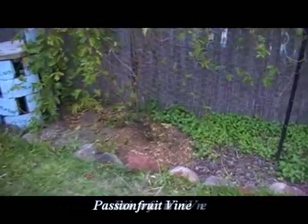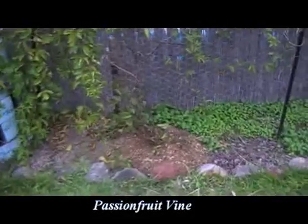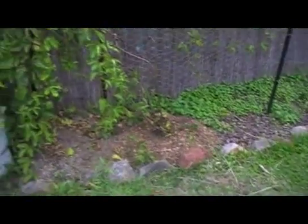And as you can see across the top of the fence and coming down here is our passion fruit vine. Now it's taken a while to bear fruit, but it's doing such now, and as you can see it's climbed up the tree, which is quite annoying because we can't actually get the fruit sometimes, but that's alright. So it's been providing fruit now for the last month or so and doing quite a good job.